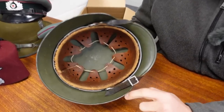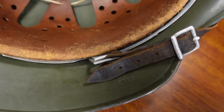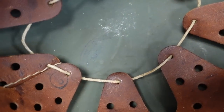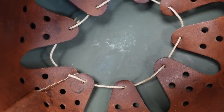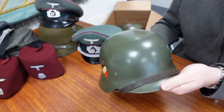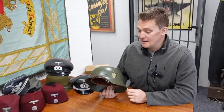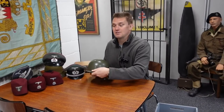It's an ET68, so one of the bigger sizes. It's complete with a chin strap. It has a nice dome stamp inside as well. And I must say, I'm very happy to have this helmet for my own collection. It's been something I've been searching for a long time. And you can easily say it's much rarer than any SS or paratrooper helmet, actually a double decal Navy helmet in this pristine condition.